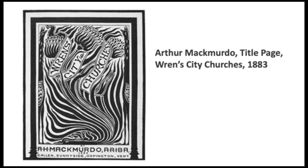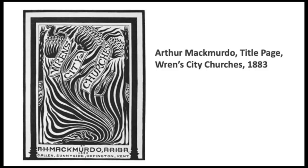This is the title page that he designed for his book, Wren's City Churches. And you can see that it has these slender stalks that are topped with stylized flowers that appear to be swaying in the wind. Some historians consider this to be an early example of Art Nouveau, and that's how I feel about it. But others consider it to be a precursor of Art Nouveau. They call it proto-Nouveau, and that's probably because it preceded the full emergence of this movement by about 10 years.